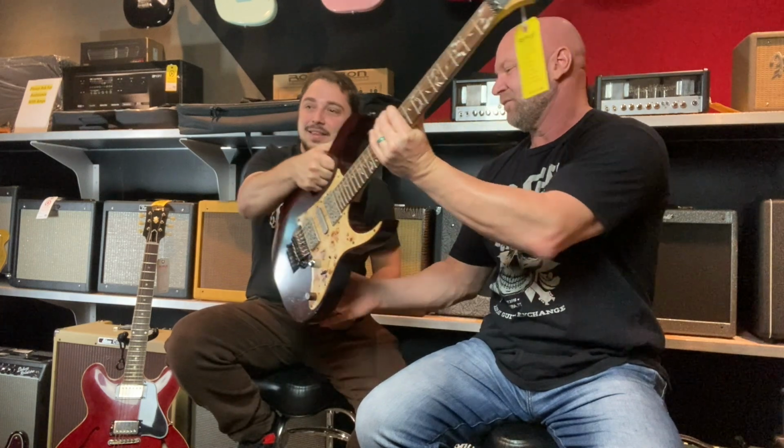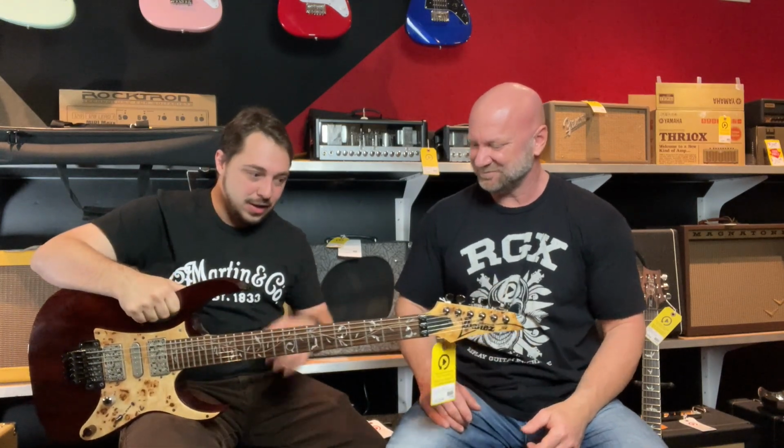It's all about you. We're getting into the metal and shredder style of guitars here. This is a Steve Vai Ibanez model. His guitar has the handle. Oh yeah, kind of cool. I like that a lot. So this guitar has a lot going on, okay?